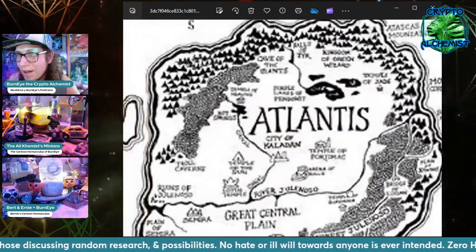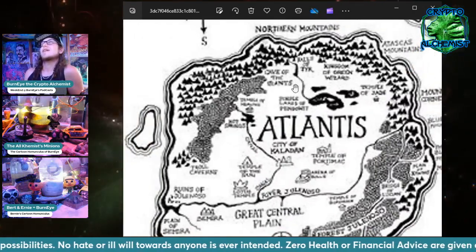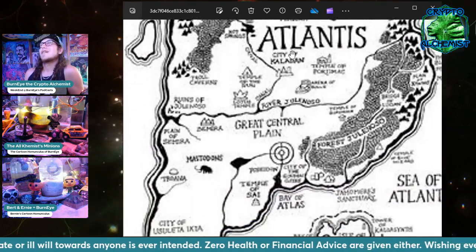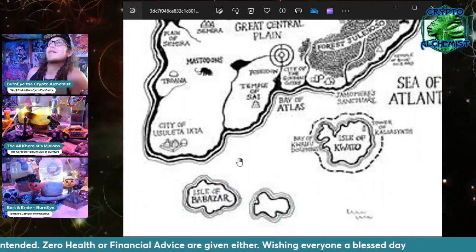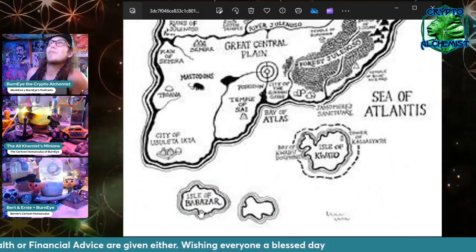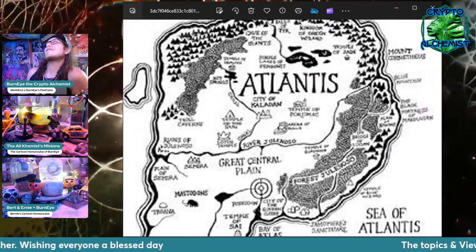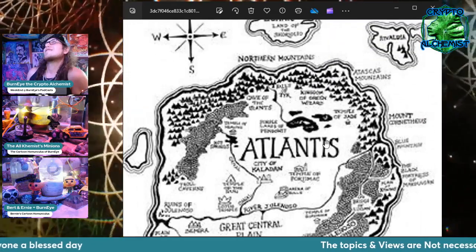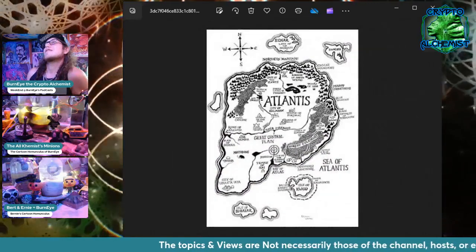Oh, we got the other missing continent of Atlantis. I'm not sure if this is channeled material, most likely. Isle of Babazar, interesting. Sea of Atlantis. Ashar, interesting.